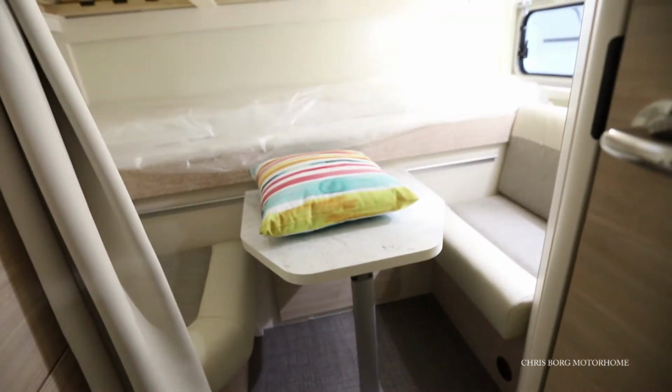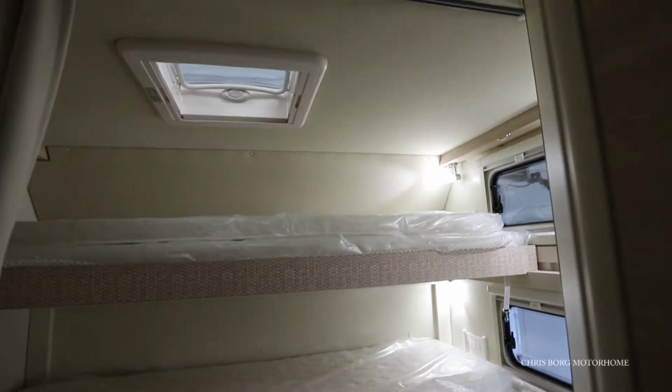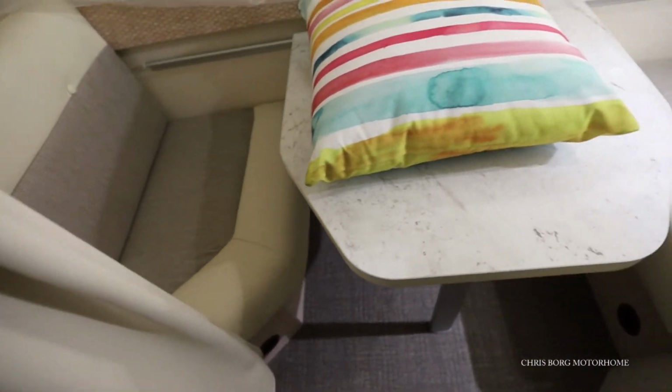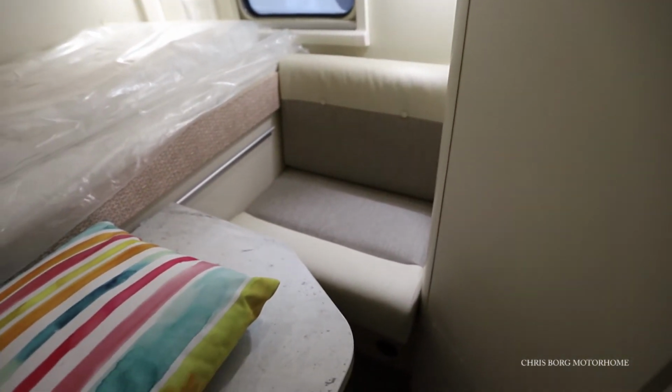And here in the back we have a bunk bed. But you also have two small sofas so you can sit here. So you have a two space living room in this motorhome. That's real nice.